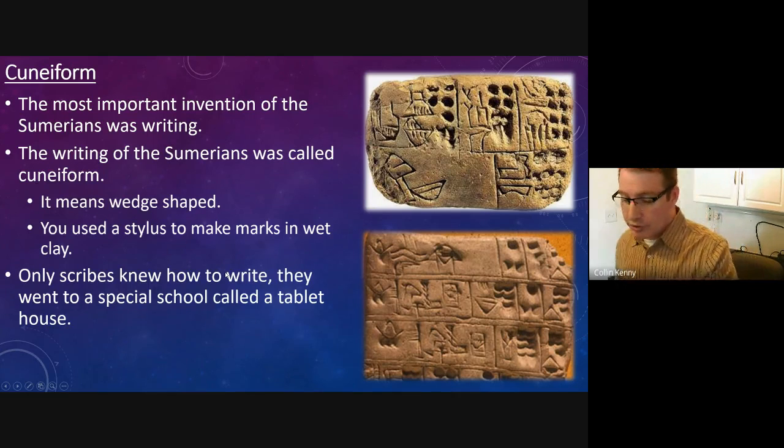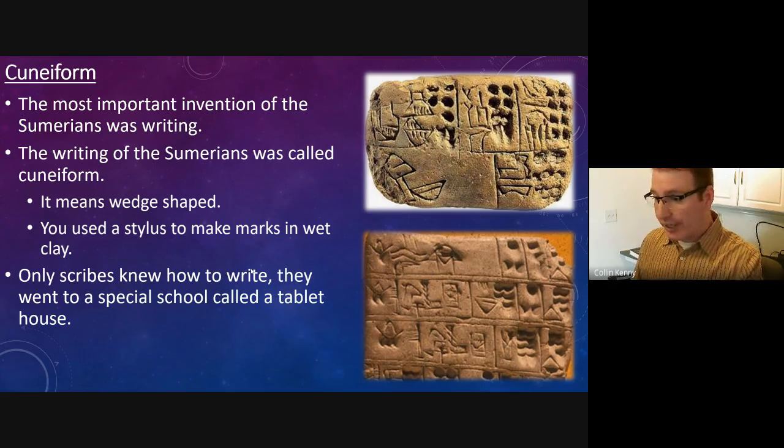only scribes knew how to write in this language. It was very rare for people to get an education. Only the richest, smartest people like Avery were able to go to school and become what is called a Dubsar, which is a great title for teacher. If you want to call me Dubsar Kenny, I am totally down with that. Because, I mean, come on, how cool would it be to be a Dubsar?